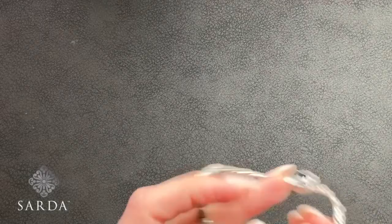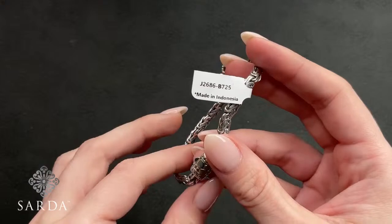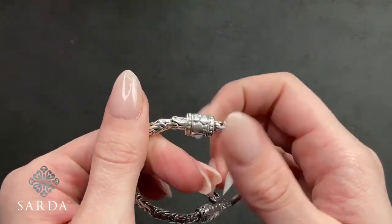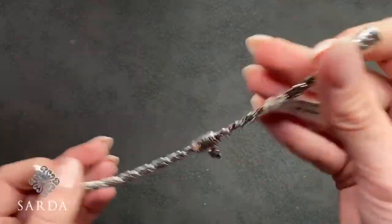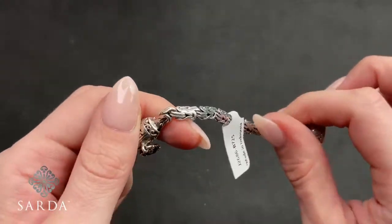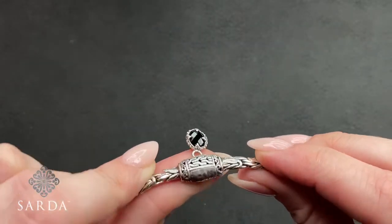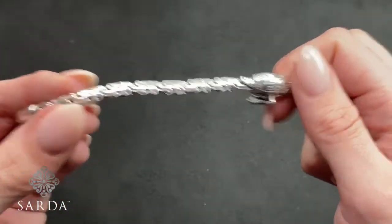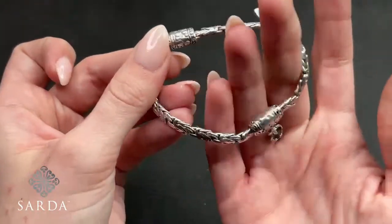Okay. We've got a black spinel bracelet, $26.86. This is a 725. Fitting a 6 to 7 inch wrist for $139.99. And look at this beautiful Bali chain. And this is gonna get softer as you wear it. Single double-sided black spinel with this little chain link center, and then it's got that push button watermark closure.